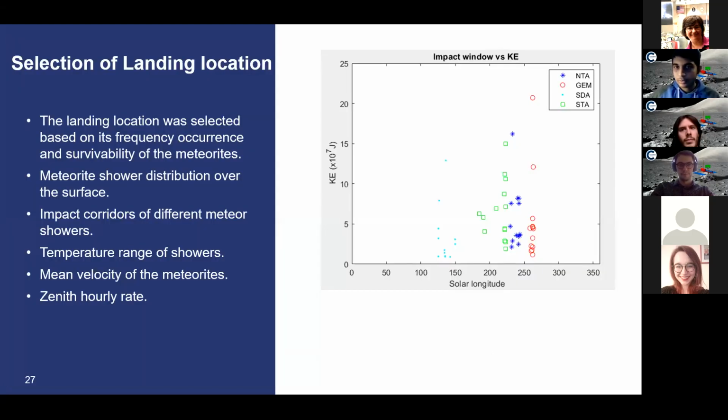As you can see in the graph on the right side, I've selected 4 different showers based on their velocity, their zenithal hourly rates, and their mean mass. The landing location was selected based on several criteria, which are shown on the left. It was mainly focused on the equatorial region because that is how it was proposed, and that would be apt for the power consumption too. And the graph shows the impact corridors of different showers. The solar longitude is nothing but the position of Earth or Moon according to the Sun.